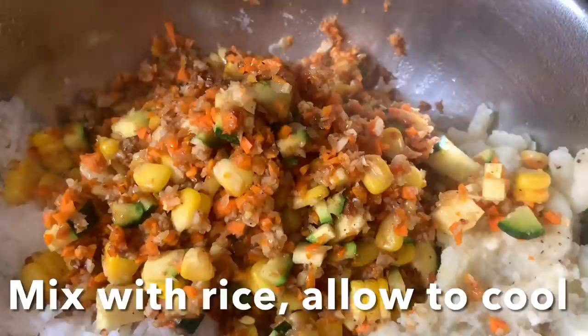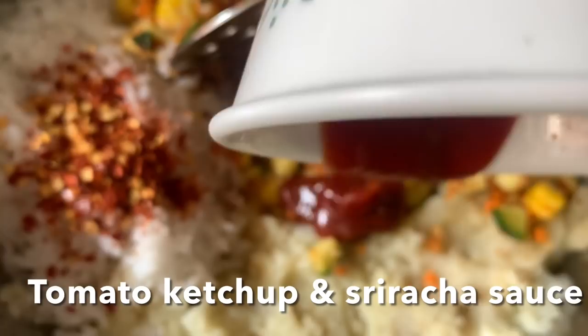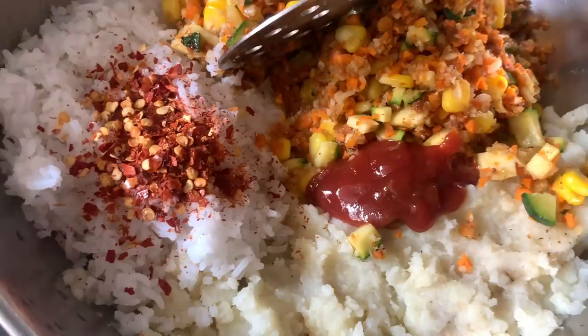Chili flakes, sriracha sauce, and tomato ketchup. I'm gonna mix all these things, stir fry veggies and chili flakes and sauce, to combine well.